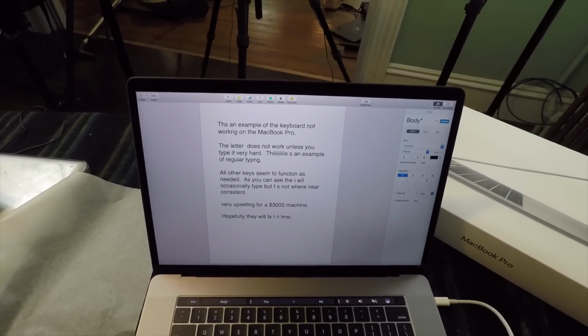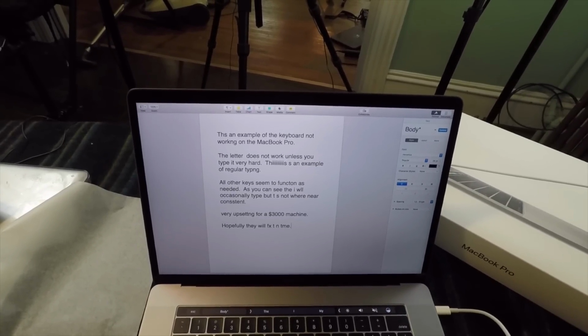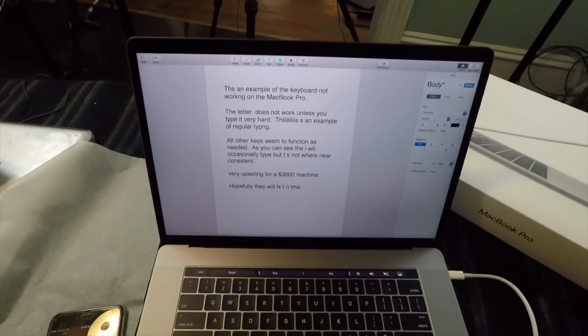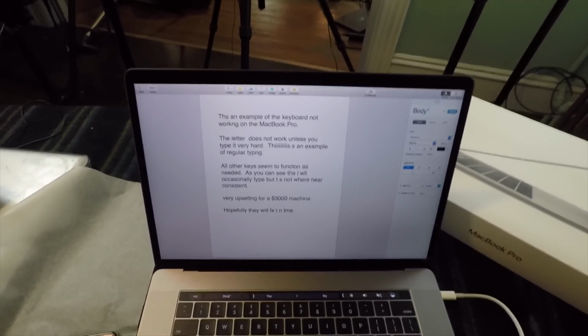I believe they want me to try logging into single user mode and verbose mode, two things that I've never done and don't know what they actually do. But that was one of the suggested emails that came after.